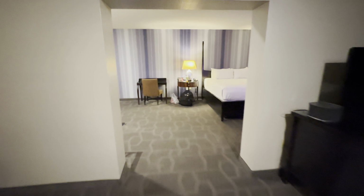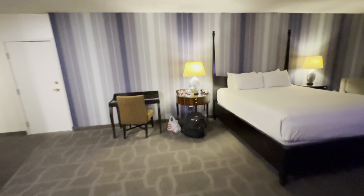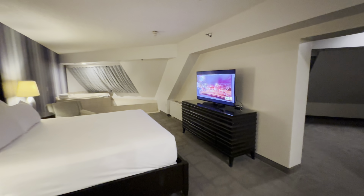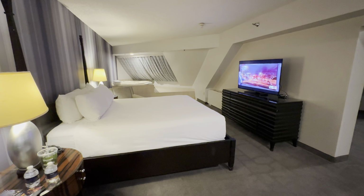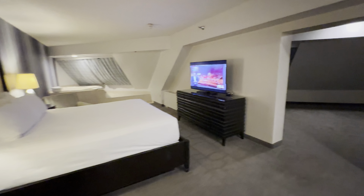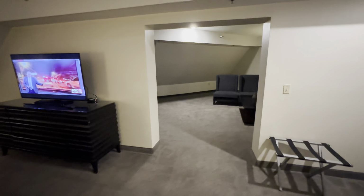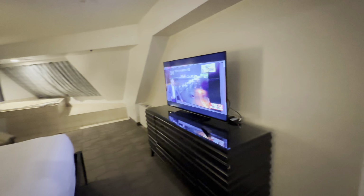And just a quick look around. You can definitely feel everything's pretty old in here. But, you know, for the price, seems okay so far. The only thing is these air conditioners, I can't seem to get any heat coming out of them. Just cold air. But let's start a tour of the room.